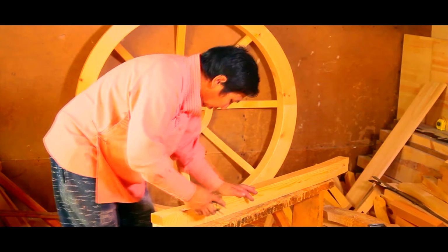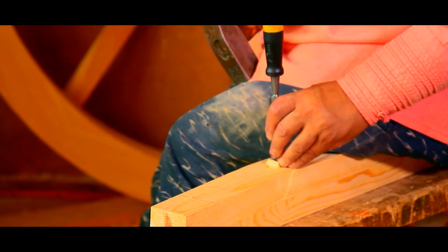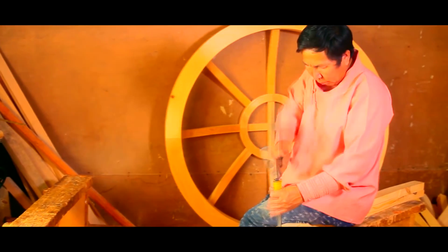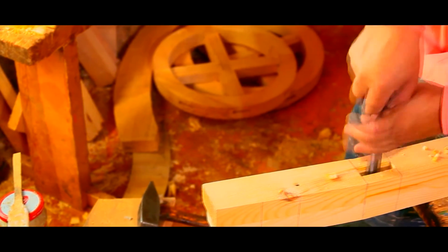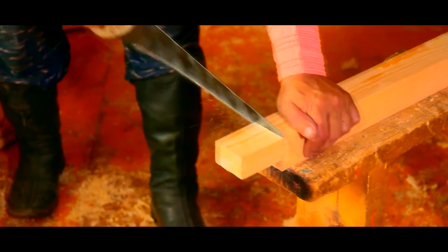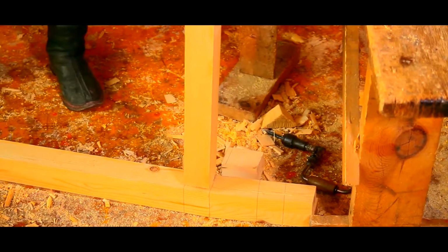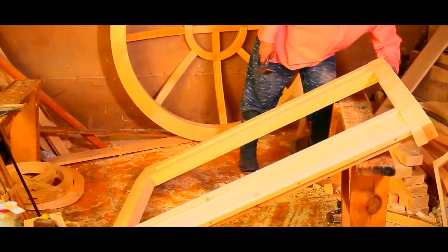Crafting the door. The door frame consists of either 4 or 6 parts. Sometimes the 2 side frame parts are made of 2 boards each, which is called a 6-part door frame, while sides are made of 1 board each in the case of a 4-part door frame.